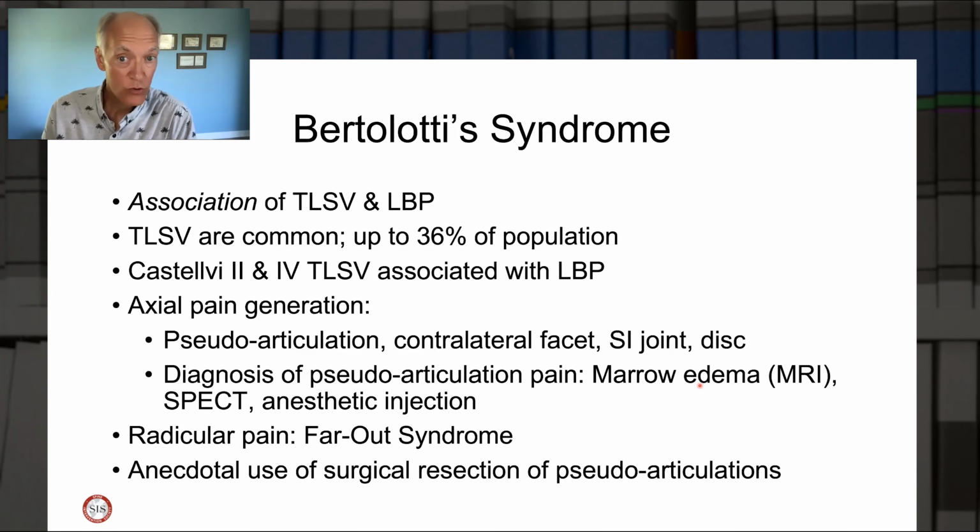If the patient presents with radicular pain, think about far out syndrome, and you're really going to have to look at cross-sectional imaging, probably best with CT, to really identify that stricture or constraint of the anterior aspect of that neural foramen. And then as far as therapy, there's also been anecdotal use of surgical resection of those SUT articulations. So I hope this has been somewhat useful in expanding on Bertolotti syndrome.